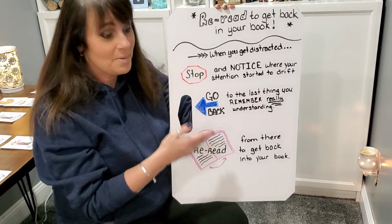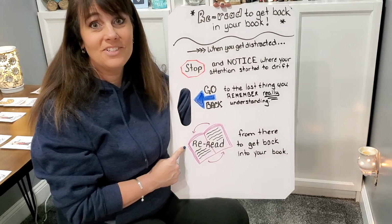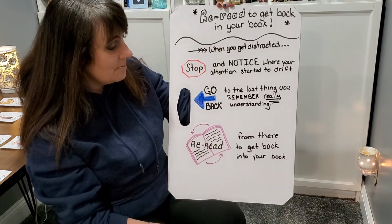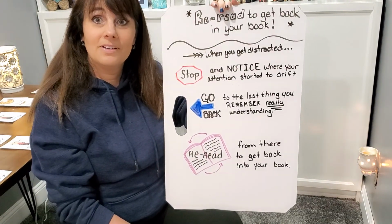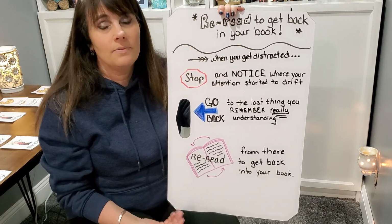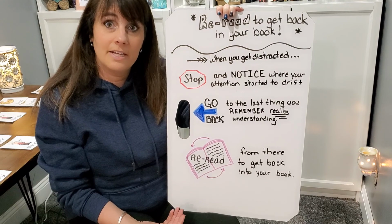So then once you get to that point, here's what you have to do. You have to reread it. You have to go back and reread from there to get back in your book. Now that might seem like, oh gee, I already did the work. I already read that part. I don't want to go back and reread again.